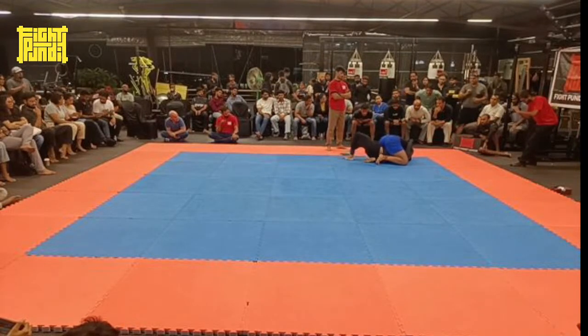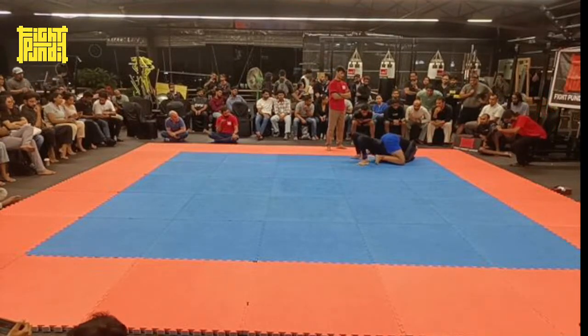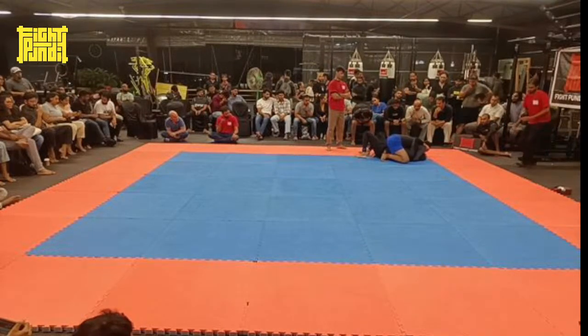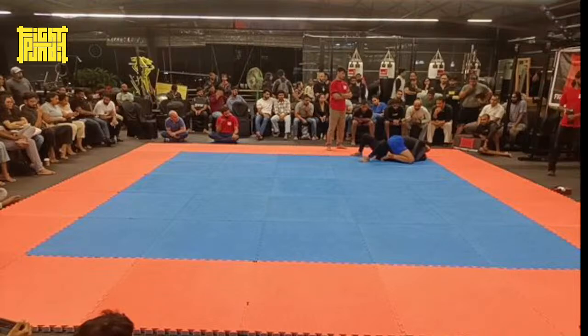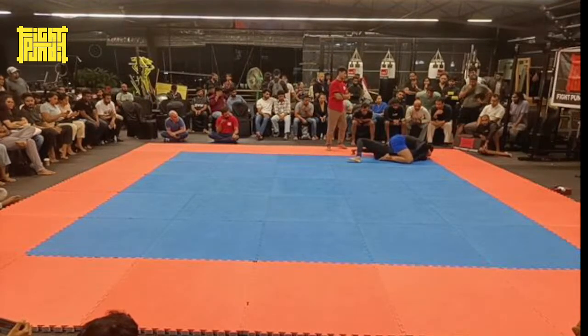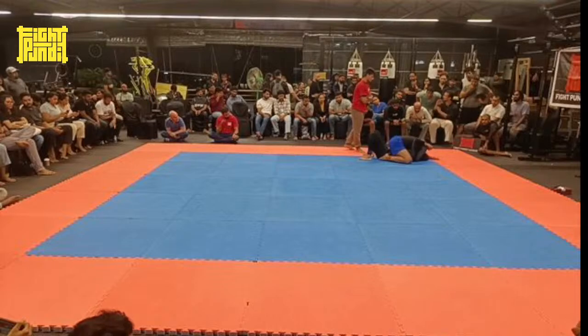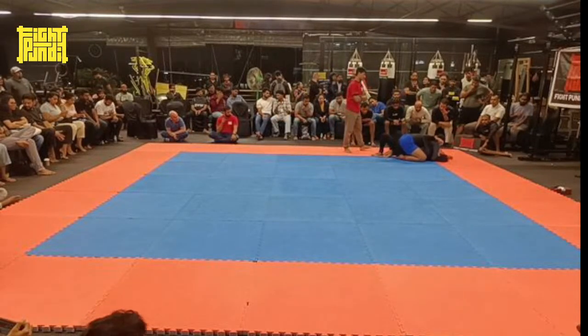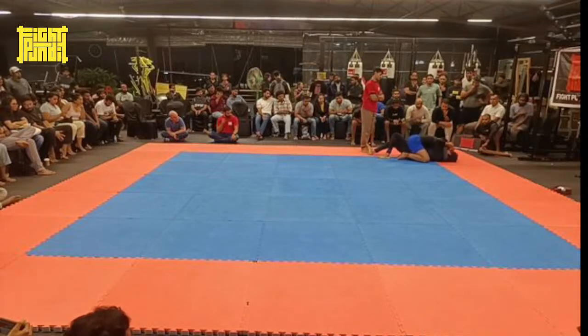Pradyuman is going with whatever he can find at this point, because Nachiket has a very good position. He's got a high mount. He's got both of Pradyuman's elbows distanced from his body. He can literally pick his attacks at this point. Yes, yes, exactly. I would have picked an armbar, but Nachiket is looking for strangles rather than joint locks at this point.